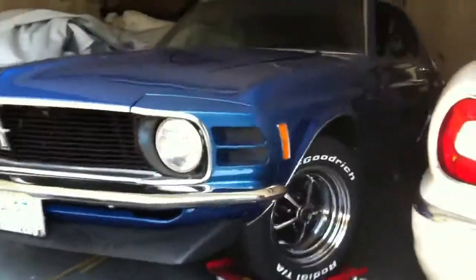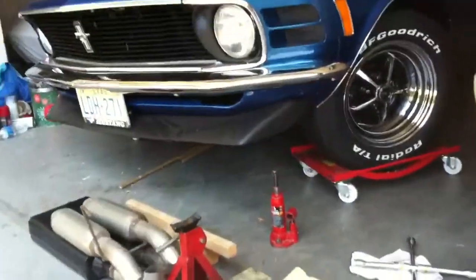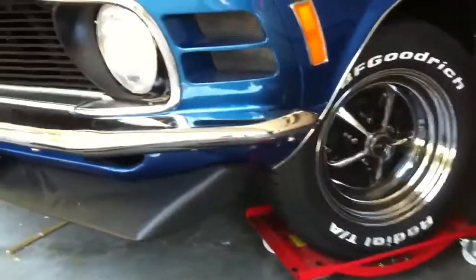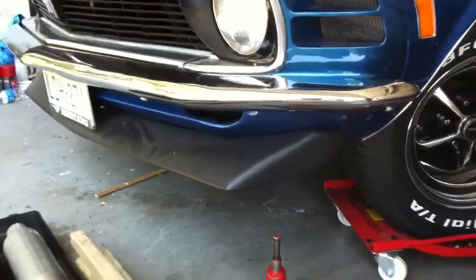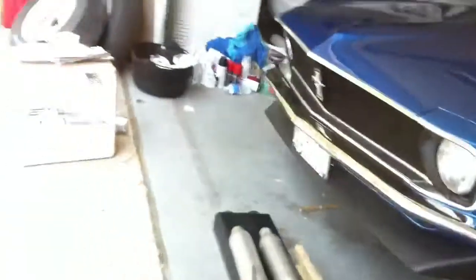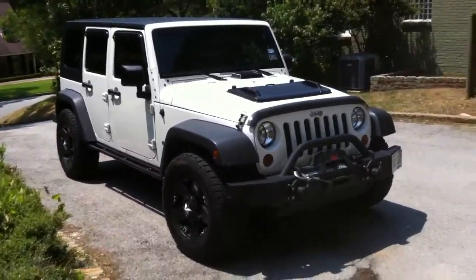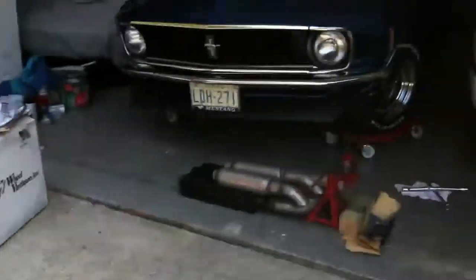But I was debating about the vintage 60s, which were on Eleanor. But I think I'm really gonna like these Magnum 500s with the BF Goodrich tires on them. But it's about 110 out here in Texas, so it's real hot.